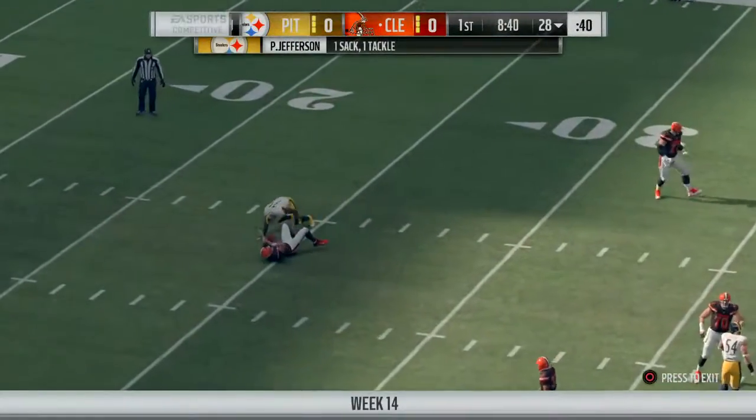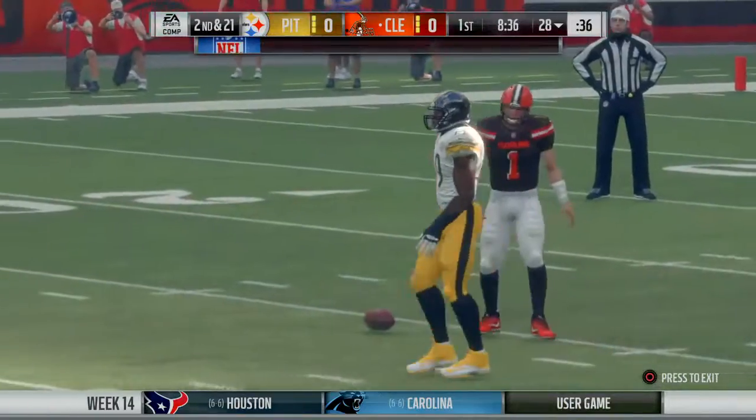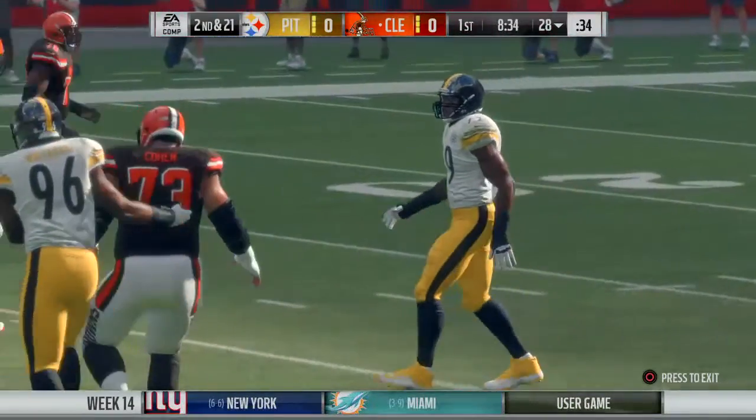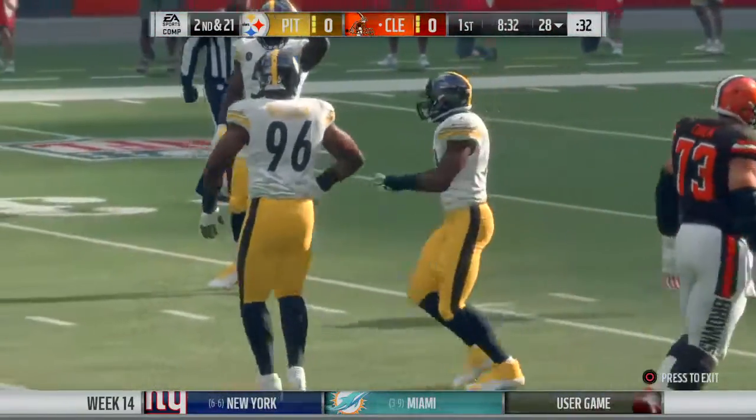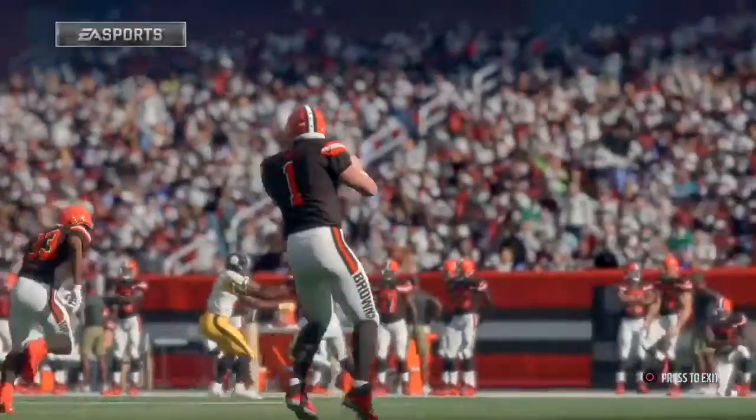And he's going to be wrapped up and driven down. Well, so much for setting the tone of the drive offensively. Giving up a big sack that loses that kind of yardage, not a great start.